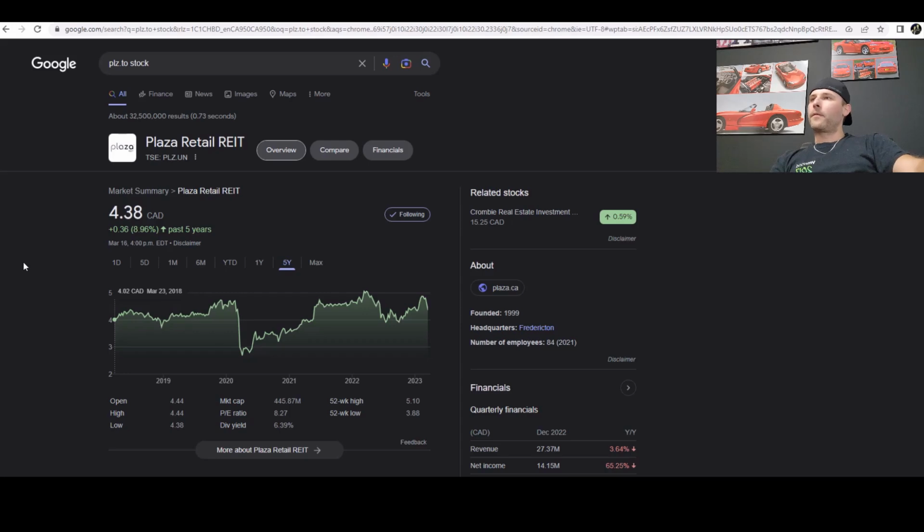If you look at the 5-year trend here, it's only gained about 9% in the last 5 years, but it does have a dividend payout of 6.39%. So if you do the math, 6.39% over 5 years plus your 9% growth, you're averaging around 8% annually, which in my books is pretty good. There's nothing wrong with that.